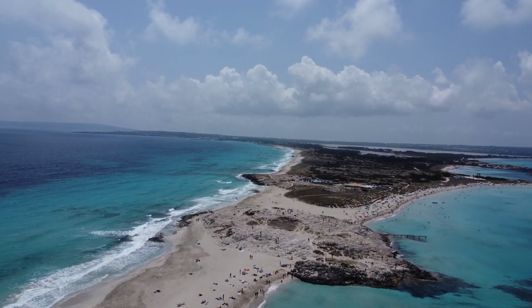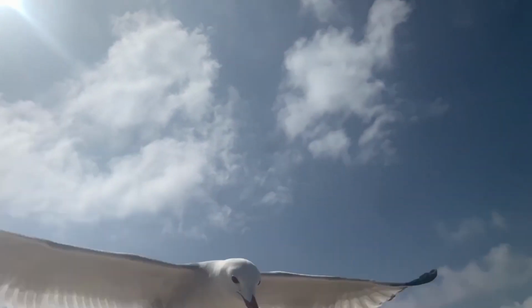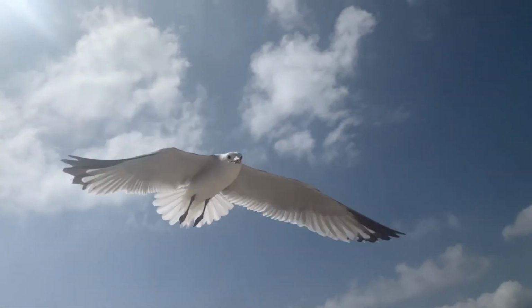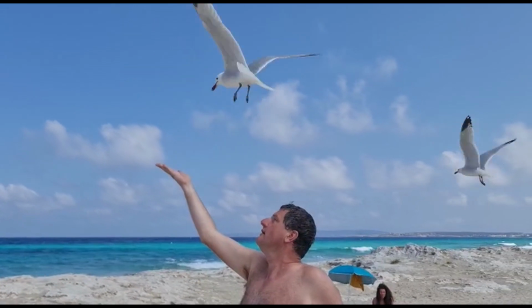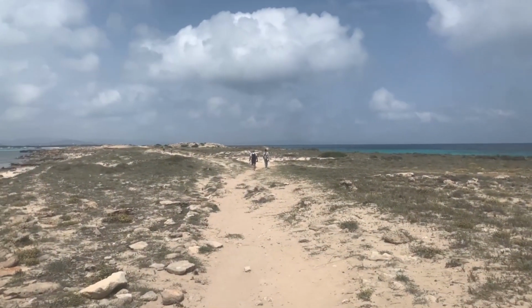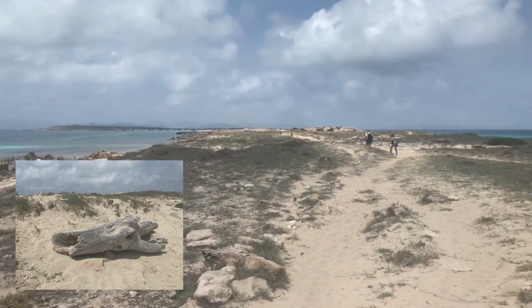So Formentera is a real must if you go to Ibiza, I would say. So also here, the girls you can play with. So take some extra bread for the girls and you have some extra fun over there. You can also walk a little bit further and see some nice plants or some nice sceneries to make pictures. So Formentera, definitely our number one.